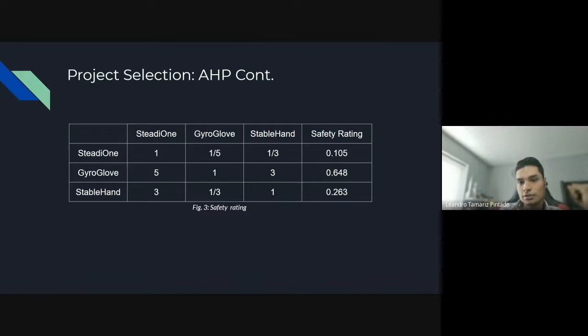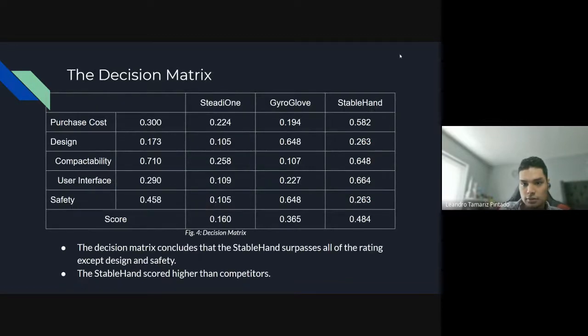Project selection. So we see that this is a safety rating. We see that the Gyro Glove has a higher rating in safety. So our decision matrix. This is our marketing requirements. We have purchase cost, design, and safety. To the right of that is the weight of each one. Product cost is going to be 0.3, design 0.17, and safety is 0.4. At the bottom we have the scores of all the three products: Steady One 0.16, Gyro 0.36, and Stable Hand 0.4. So the decision matrix concludes that the Stable Hand surpasses all the ratings except for design and safety. The Stable Hand scores higher than our competitors.